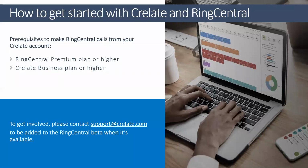So how to get started with RingCentral and Crelate. Some of the prereqs to actually make calls from RingCentral in your Crelate account is you do need a RingCentral premium plan or higher, and then you would also need a Crelate business plan or higher. To get involved, you can just contact our support team. We've already added a ton of people to the open beta, so just feel free to shoot us an email to support@crelate.com so we can throw you in on the beta. But again, that's RingCentral Premium or higher and Crelate Business Plan or higher. That way we can get you set up and launched right away with the beta.